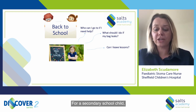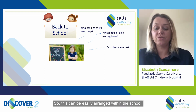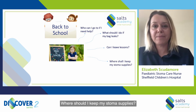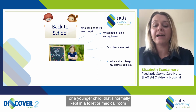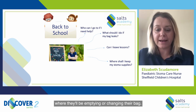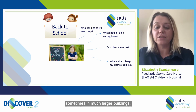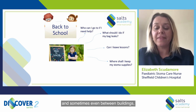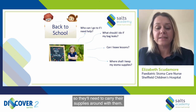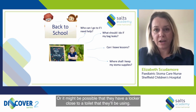For a secondary school child, they would require a toilet pass to allow them out of lessons, so this can be easily arranged within the school. Where shall I keep my stoma supplies? For a younger child, it's normally kept in a toilet or medical room where they'll be emptying or changing their bag. For an older child, they'll probably move from classroom to classroom, sometimes in much larger buildings, and sometimes even between buildings. So they'll need to carry their supplies around with them, or it might be possible that they have a locker close to a toilet that they'll be using.